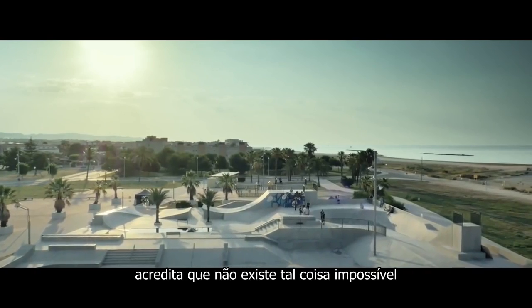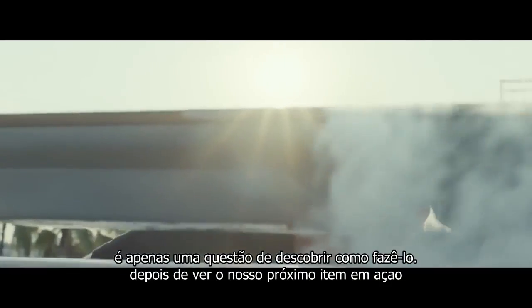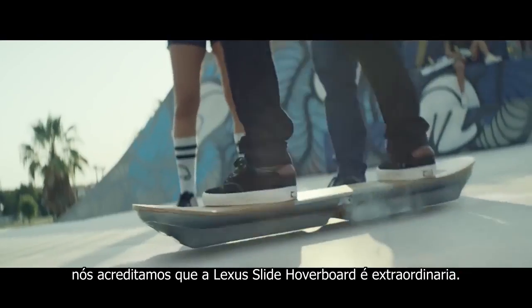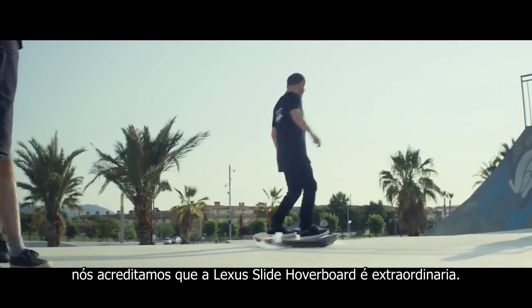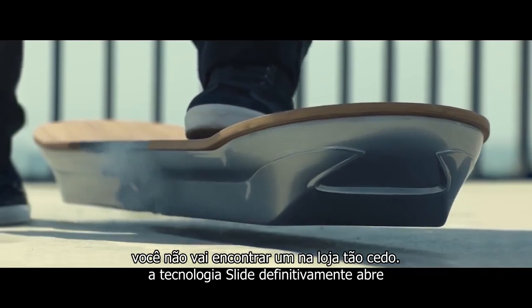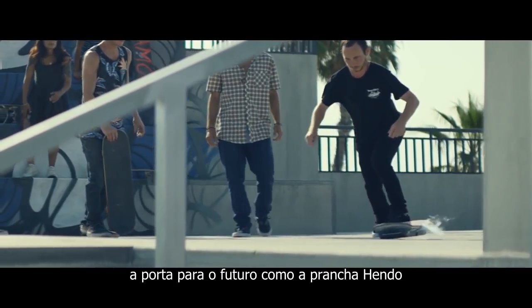Lexus chief engineer Haruhiko Tanahashi believes there is no such thing as impossible. It's just a matter of figuring out how to do it. After seeing our next item in action, we believe it. Meet Slide, a real hoverboard from the Lexus Corporation. Though you won't find one at the store anytime soon, Slide's technology definitely opens the door to the future.